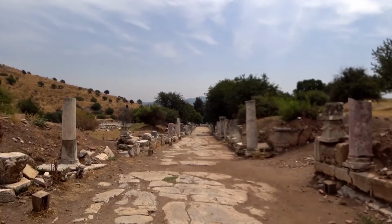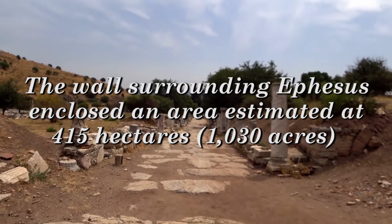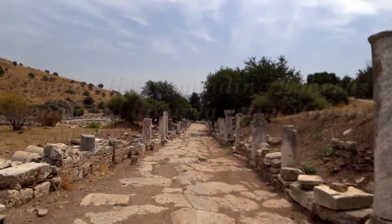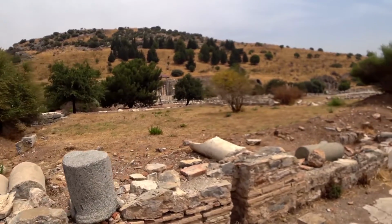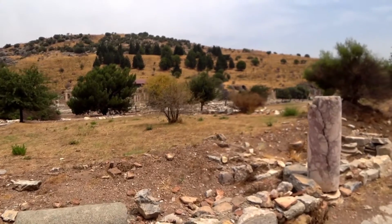We're coming to the upper gate area of Ephesus and the crowds are thinning here. The midday heat is absolutely horrendous. I feel as though I just walked into a shower with my clothes on. It's an amazing sight though, Baz, isn't it? It's huge. It is massive. It would take more hours than we've got to take it all in.